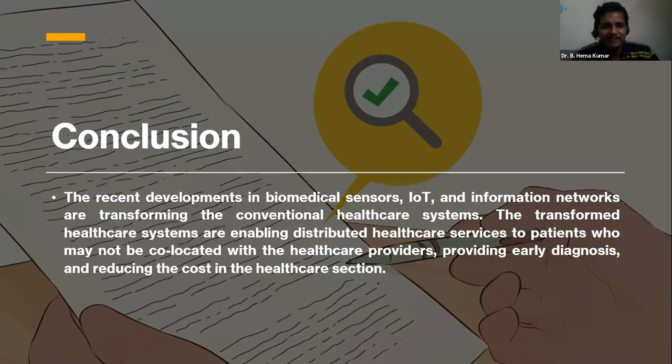And the second one, as we have seen with the nano sensor, is mainly for early detection of cancer and reducing the cost in the healthcare system, so that a layman makes use of this technology. That is the ultimate aim of these improvements in healthcare. Thereby, we'll have a better society.